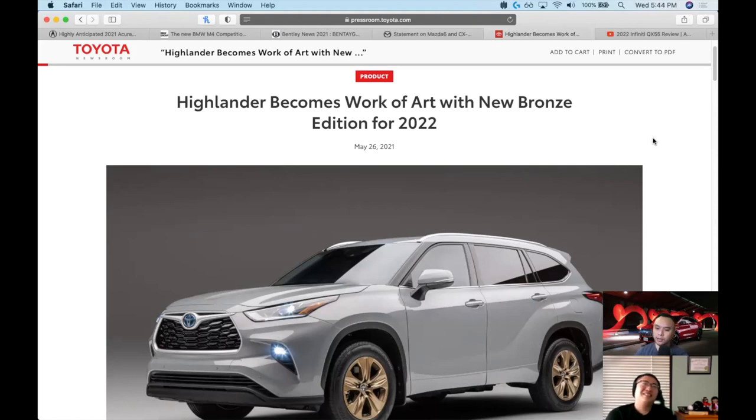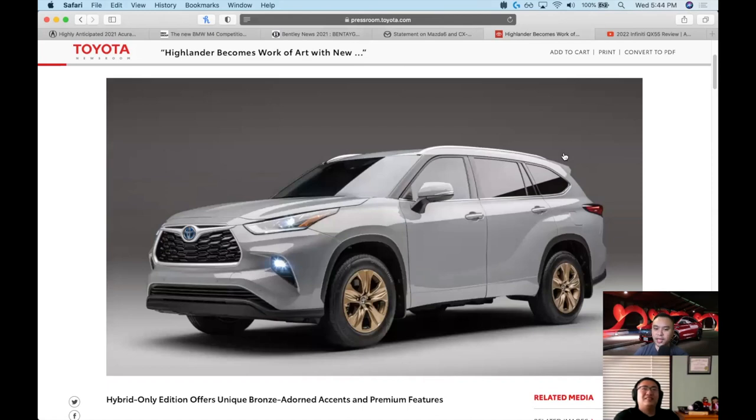this Highlander becomes a work of art with the new Bronze Edition for 2022. Now, let me show you this work of art, okay? Because it's very, very important that I show you this work of art. So it's just like the regular Highlander, okay? But you get bronze wheels. It literally looks like someone Plasti dipped it and gave you bronze wheels, and it gave you bronze interior accents.